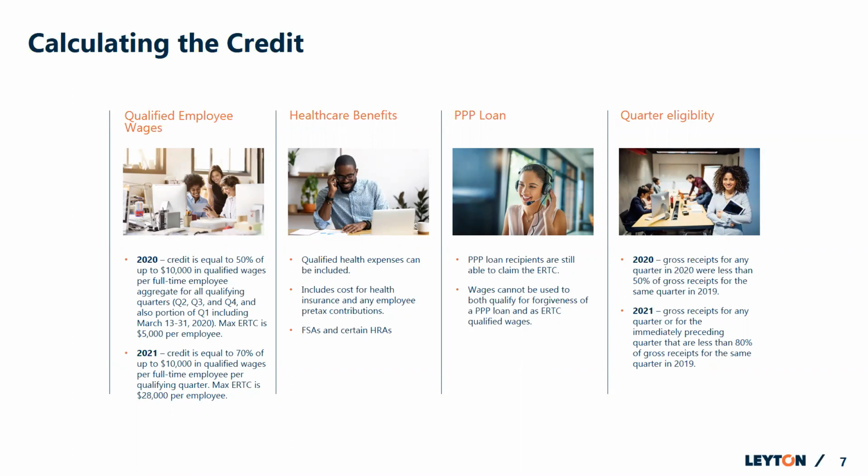I know it says full-time employee, but you can also have part-time employees and seasonal help. They do count for the $10,000. The full-time employee is just the measuring test that we use for purposes of determining large or small employers.